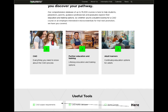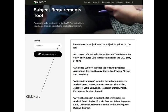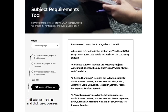So Qualifax, if you go to the bottom of the page, there's a section there for CAO subject requirements. If you click on that, there's a little tool there on the left-hand side, which is quite handy. So if we just look, for example, at the 3rd language requirements, you'll notice of the almost 1,600 courses available on Qualifax, 161 require a 3rd language. In order to enter those courses, you do actually require a 3rd language. 12 might recommend a 3rd language, or it might be an option on the course, but almost 1,400 do not require a 3rd language. There's plenty of courses that students can avail of that do not require the language.